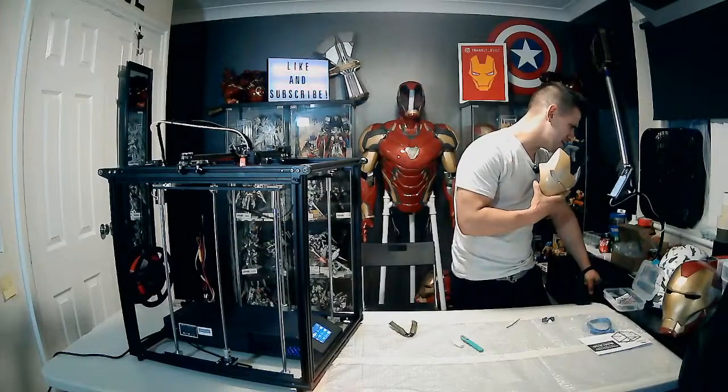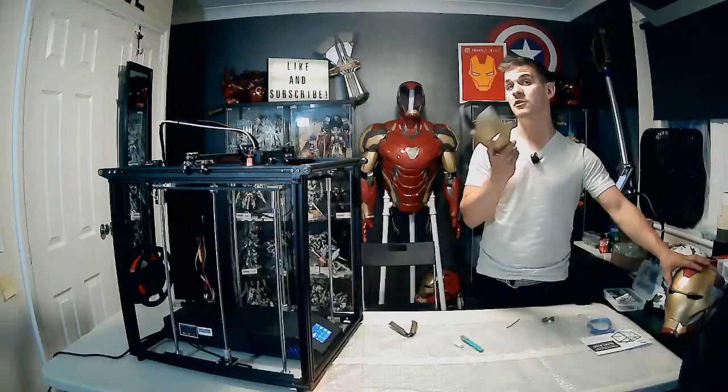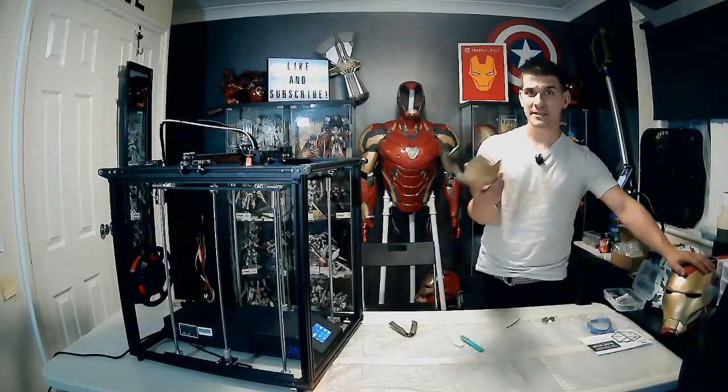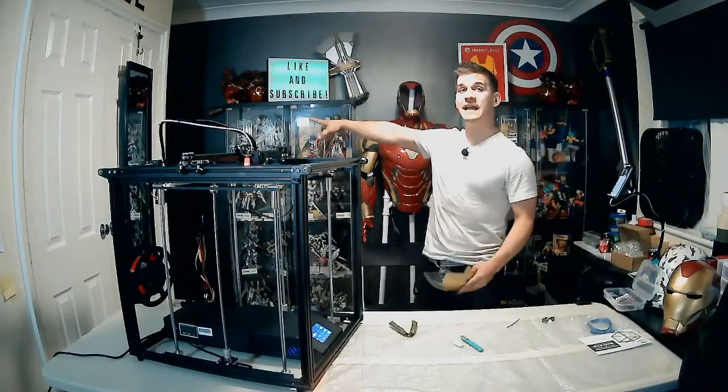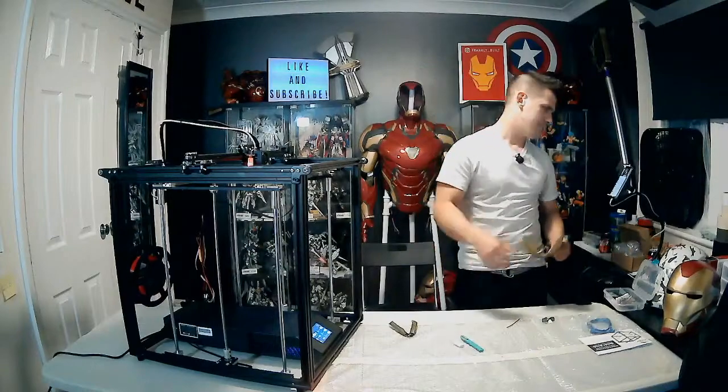You're going to make the battle damage different this time? Yeah, this battle damage is going to be very similar to my previous ones. This is actually already sold to a friend, so he's expecting the same kind of battle damage. But the other helmets I have that I just printed, the other five, they're going to be battle damaged a little bit differently.